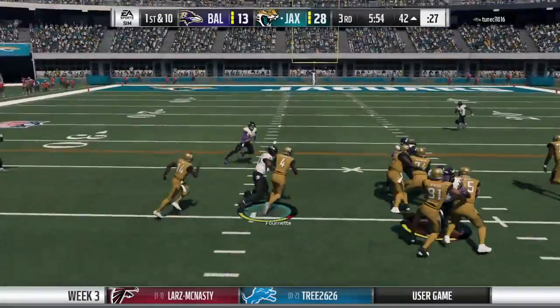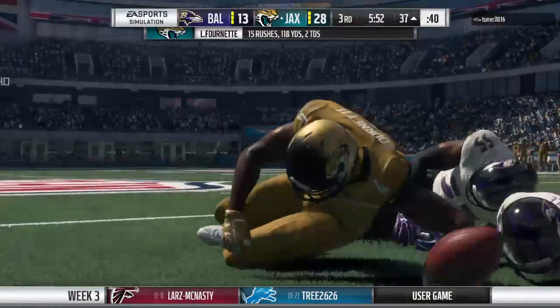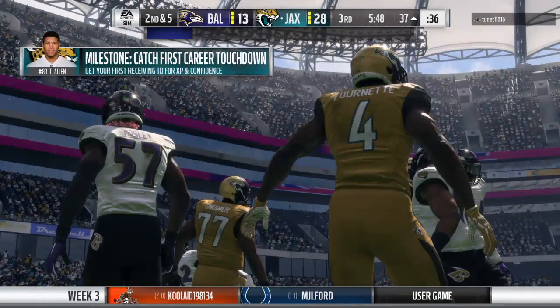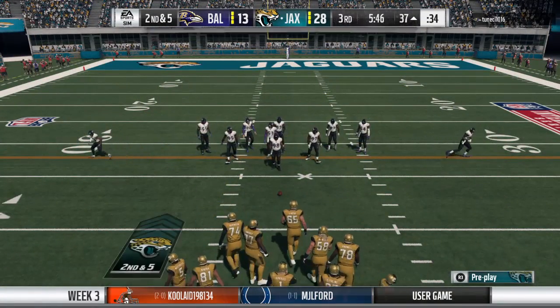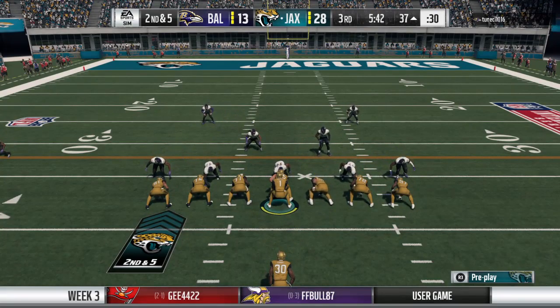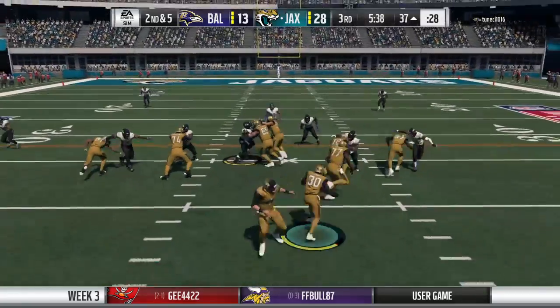They'll run it now out of the gun. And he's going to fight his way forward here for a modest gain. 5 yards is the tally on first down. That brings up 2nd and 5. Third quarter and you've got the lead. You're not ready to go into that 4-minute offense to close the game out, but a running game can really benefit your team right now.